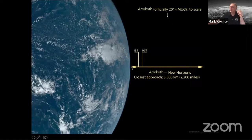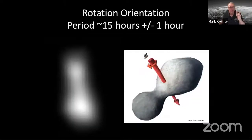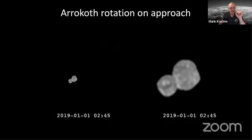If MU69 were the surface of Earth, this is how close we flew. And up here is an actual scale size to Earth of how big MU69, or Arrokoth as the official name is, is. So 20 hours before closest approach, this is what we saw. And we saw it rotating on its axis like this.